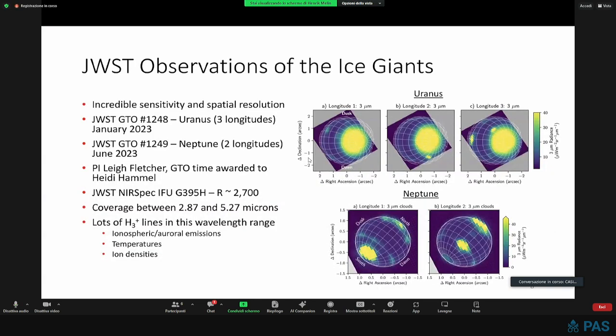So we'll have two sets of observations, of Uranus and Neptune. These are GTO observations led by Lee Fletcher, with GTO time awarded to Heidi and run by Stephanie as well. What I'm showing here are just maps of clouds. Just like the inclement weather we had this morning, this is just clouds on Neptune and Uranus. Uranus is at the top. We have 3 longitudes separated by 120 degrees of rotation. This gives us essentially global coverage of the whole surface of the planet. For Neptune, we have 2 longitudes separated by 180 degrees, which gives us pretty good global coverage.